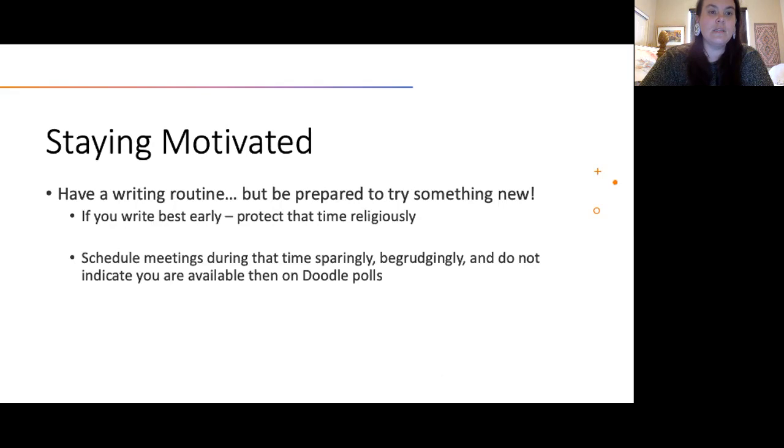Something to really think about is staying motivated. This is actually one of the biggest parts of the writing process. Have a writing routine. I have a very strict writing routine, but it's always good to be prepared to try something new. If you write best early, protect that time religiously. Do not schedule meetings. I know life happens, but do as much as you can. Schedule meetings during that time sparingly, and do not indicate that you're available at that time, like on Doodle polls for meetings.